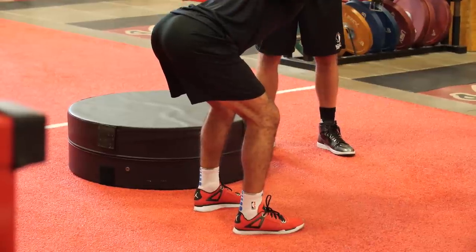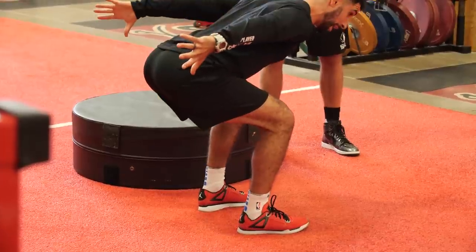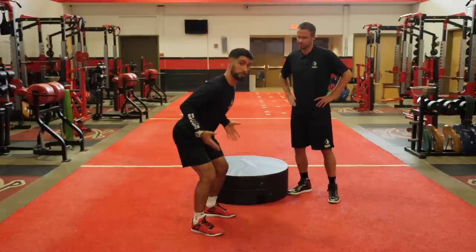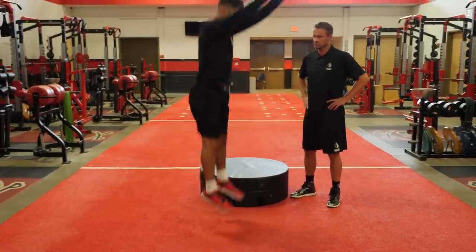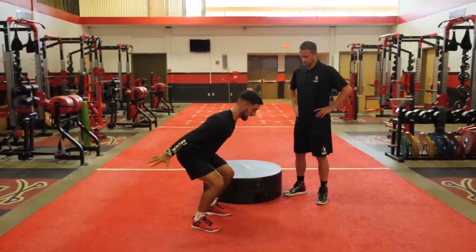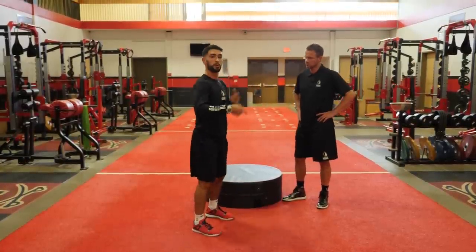From there, I got my hands back, so I'm loaded. As I jump here, I don't want to bend and drop anymore, using it for a stretch. This is my back position. I'm now gonna utilize my ankles to get up and then stick that landing. Again, very important. Many of us are used to loading and then jumping right away.